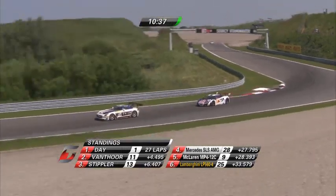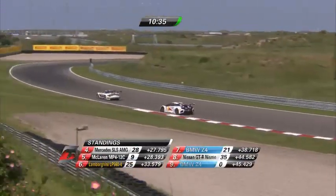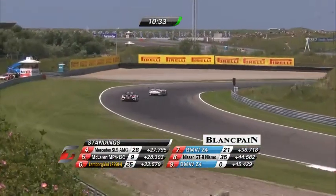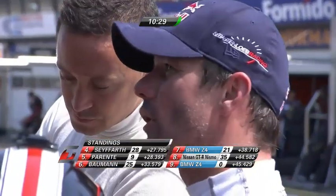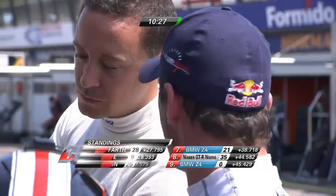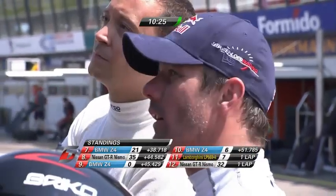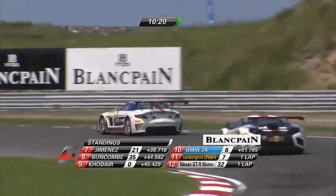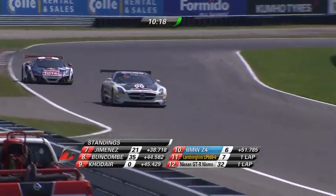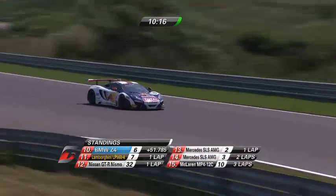Melroy Heemskerk is running in 10th place in the BMW Team India car. A good run for them so far, 3rd in the Pro-Am category. Sebastien Loeb and Andy Zuber are having a little chinwag on the pit wall. Their cars are running in 5th in the hands of Alvaro Parente and 15th in the hands of Mike Parisi. Another difficult weekend for Sebastien Loeb Racing.